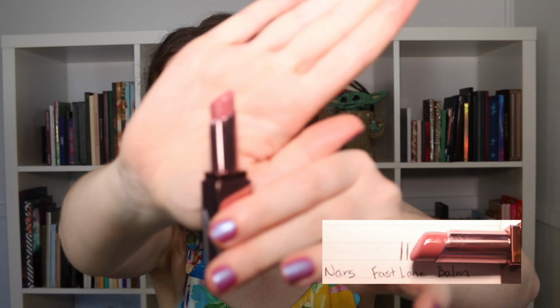Moving on to lip products. Lip products, I feel like we've had a good mixture of progress on my lip products this month, and I'm kind of proud of how much progress I've made on all of them. Collectively, I have been distributing my time quite equally between them, so we're making progress. First up, we have my NARS lip balm. This is in Fast Lane. I've used 0.25 of a gram of this one. This is where we're sitting at.